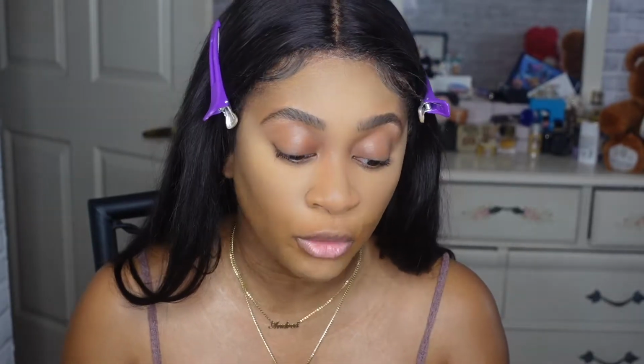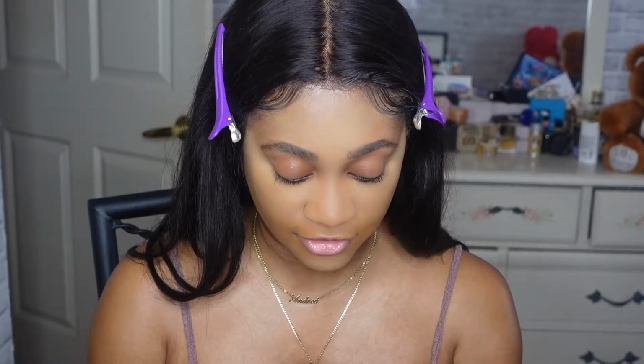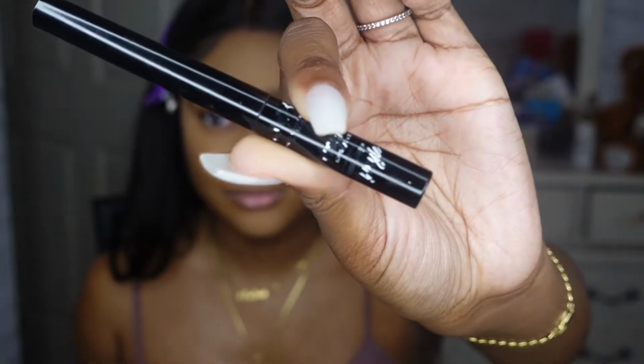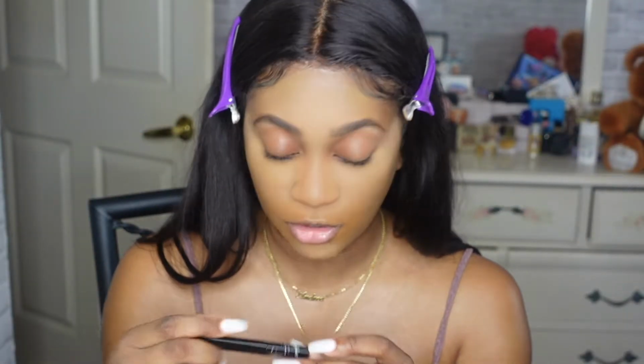Now I wasn't really sure if I was going to do eyeliner or not, but since this is going to be my everyday soft glam look, I definitely do wear eyeliner almost every day. Well, every day I do my makeup. The eyeliner I'm using today is from NYX, the vinyl black eyeliner. I use it so much that the description has worn off, but I know it's from NYX.